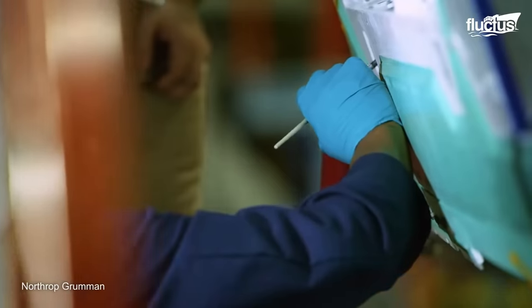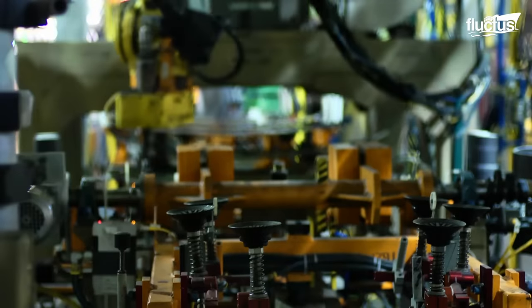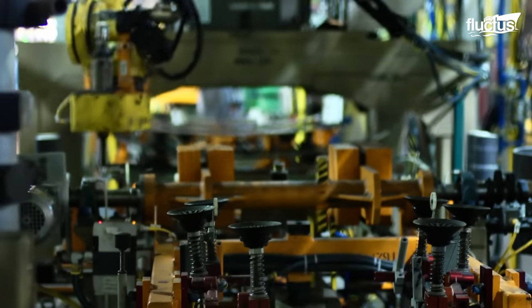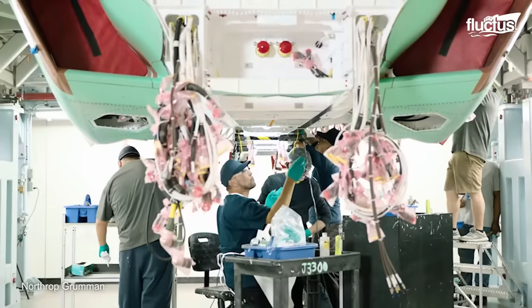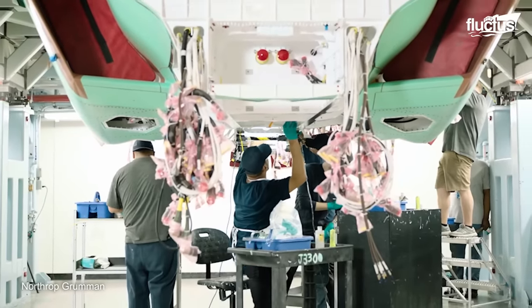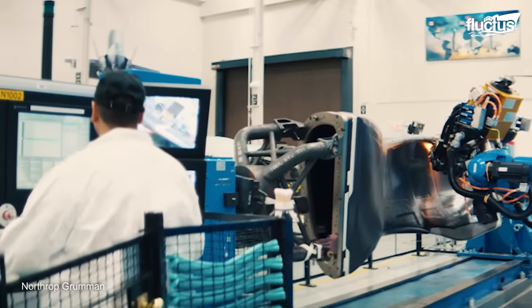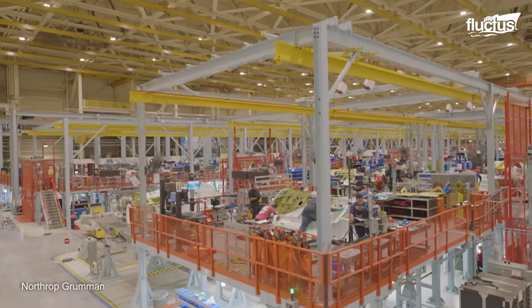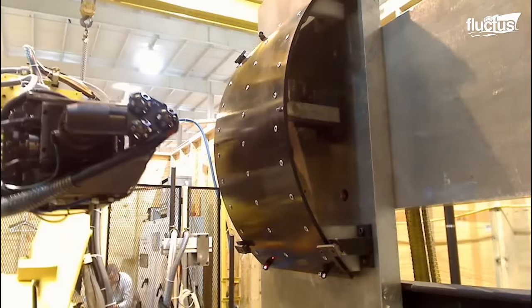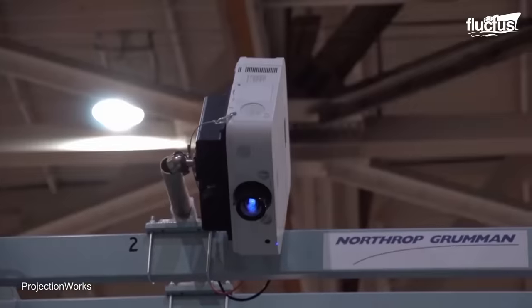For instance, the factory features high levels of automation throughout its various work cells. This allows the Northrop Grumman team to assemble each part of the aircraft efficiently, affordably, and with high precision. The production line utilizes everything from robotics to laser-guided measurement systems to state-of-the-art tooling equipment at all stages of the process.